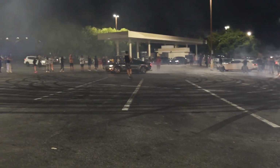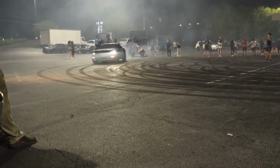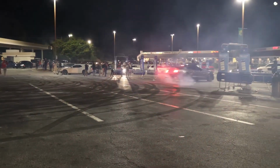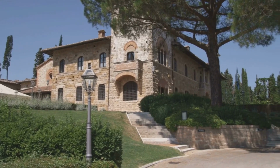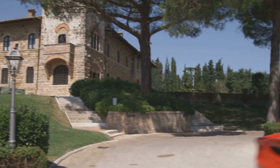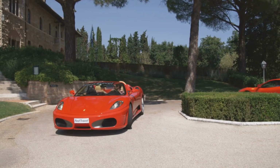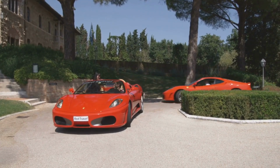American muscle is about raw power and straight-line speed. These cars are built to dominate the quarter mile with their thunderous V8 engines. European muscle is about a more balanced approach, combining power with handling and refinement. They excel on twisty roads and racetracks, offering a more sophisticated driving experience.